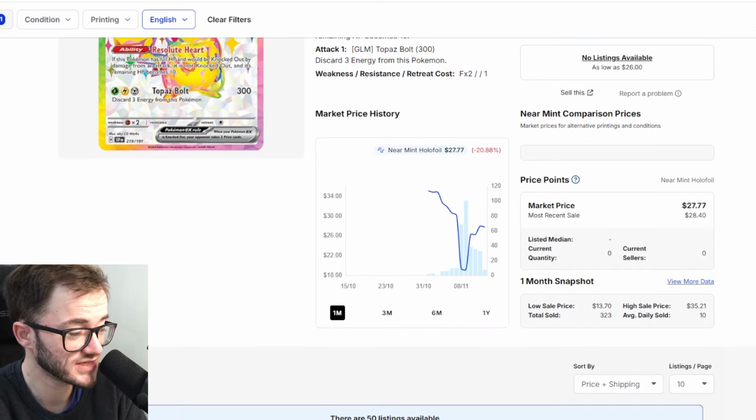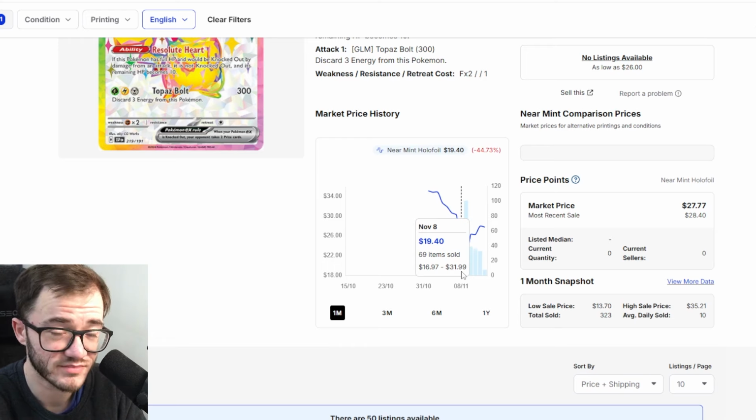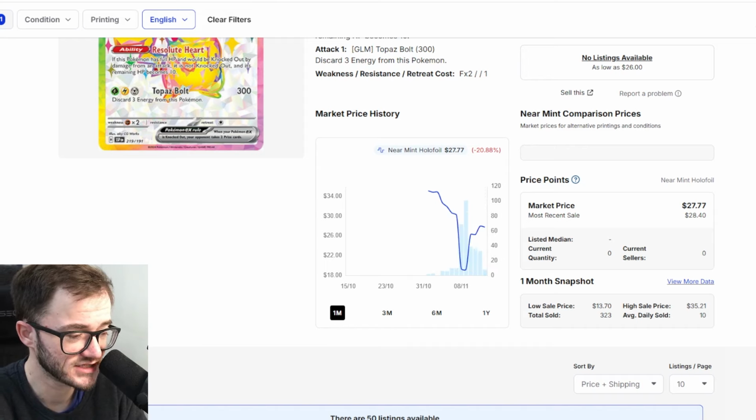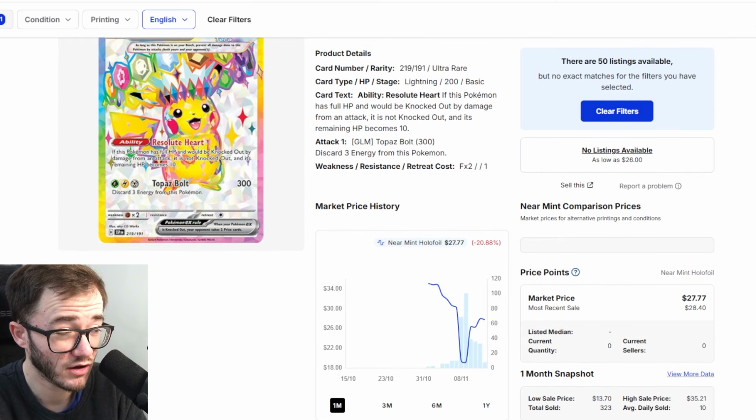So this one's coming in at $27. The pre-order price was actually quite high at $35. It did actually drop by nearly 50% and went all the way down to $19, but it has bounced back up to $27. So it's dropped about 21% since its release. Most recent sale was around $28. That's pretty high for a card like this.